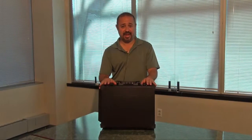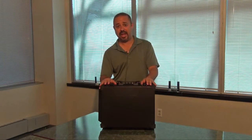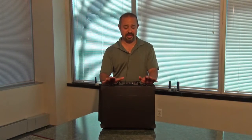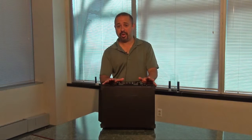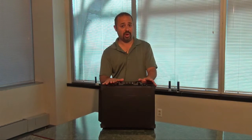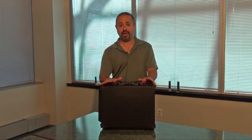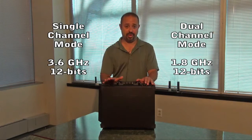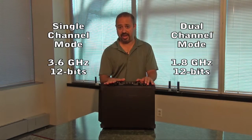Here we have the Talon RTR 2729A ultra wideband portable recording system. This recording system is extremely powerful. It has a 3.6 gigahertz A to D converter with 12 bits of dynamic range that can operate in one of two modes: a single channel mode where the maximum sample rate is 3.6 gigahertz, or a dual channel mode where the maximum sample rate of each channel is 1.8 gigahertz.